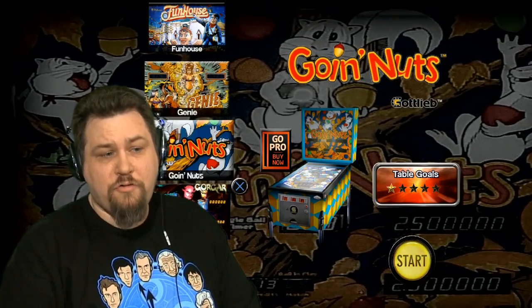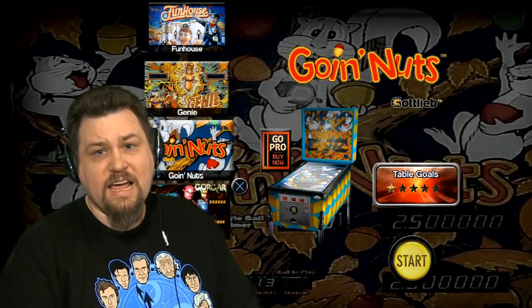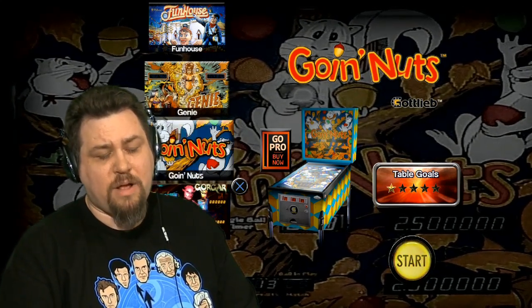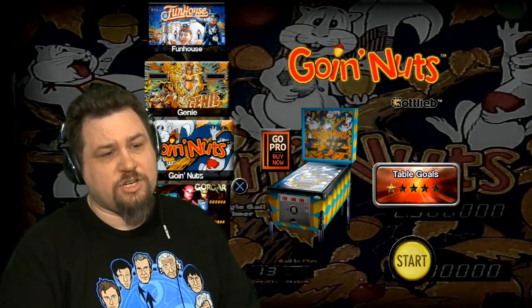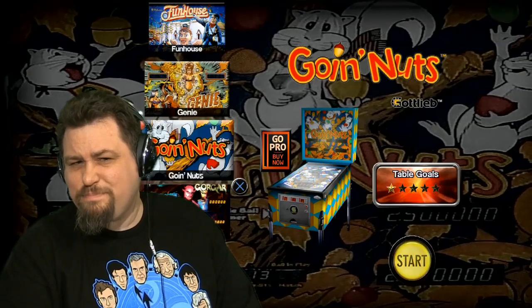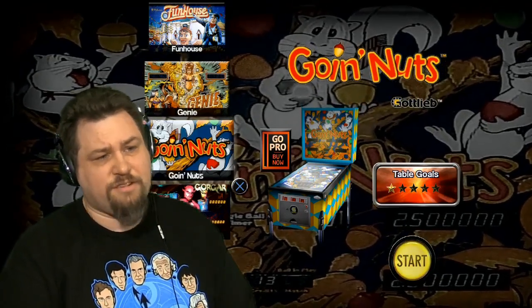This table, I know for sure, was on the Gottlieb collection for the Wii. I don't know if it was on any of the other Pinball Hall of Fame Gottlieb collections. It was on the Wii version. Maybe on the... I don't think it was on the PS2 version. I think this was a Wii version exclusive.